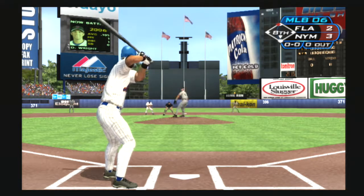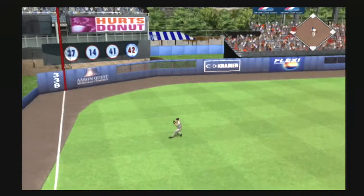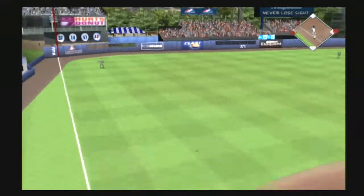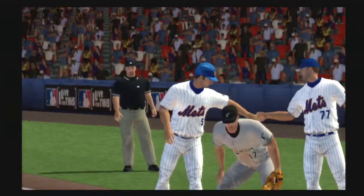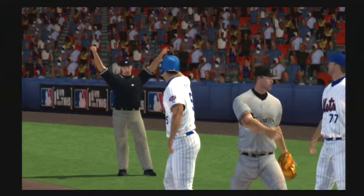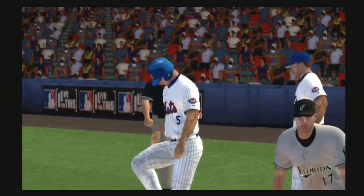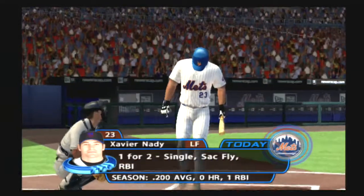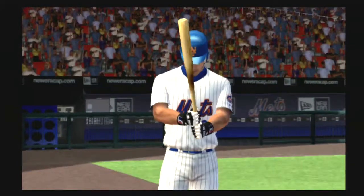From the stretch. Line hard into left. And that's in there. Base hit. A couple of guys on base here as they look to perhaps get a few insurance runs here in the late innings. Xavier Nady will step in, 1 for 2 in the ballgame. Xavier Nady.